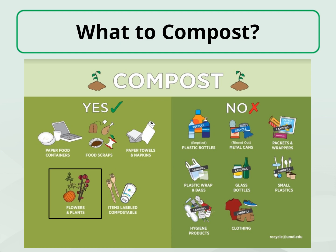All organic items, or items that are derived from nature, can be composted. This includes wooden stirrers, wooden popsicle sticks and toothpicks, cut flowers, and plants. All of the university's yard trim also gets composted. Always ensure there are no plastic pieces attached to any items you place in the compost bin.